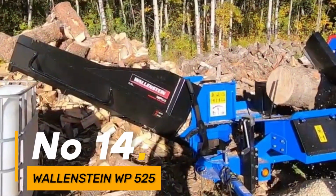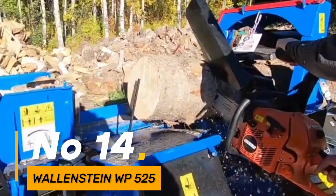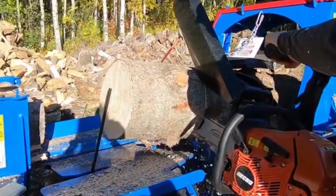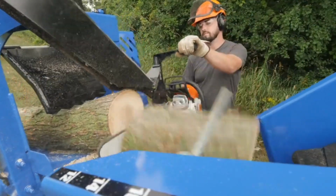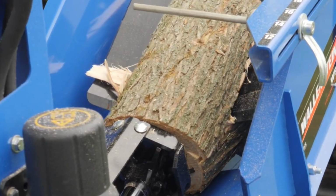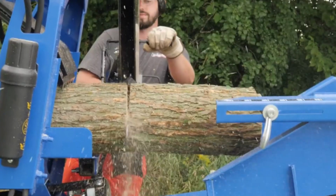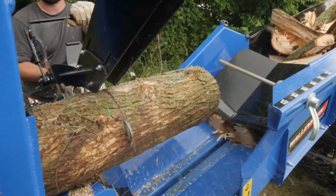Number 14. Explore the capabilities of the Wallenstein WP525, a powerful wood processor designed for efficiency in firewood production. With its robust construction and innovative features, this machine excels in splitting and processing wood, providing a reliable solution for individuals and businesses in the forestry industry.